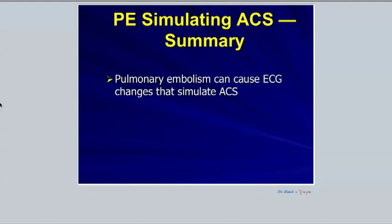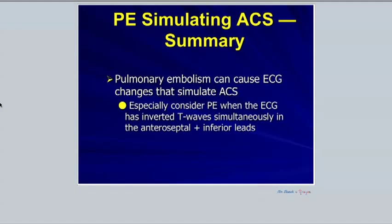All right. So, bottom line here, just to finish up, PE can cause EKG changes that simulate acute coronary syndrome. So, always consider PE. Don't rule out PE just because somebody has some EKG changes. In fact, you should think even more strongly about PE if those EKG changes involve T waves. Even more strongly if the T wave inversions are occurring in the anteroseptal plus the inferior leads simultaneously. Again, that is a PE until proven otherwise.